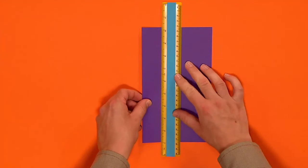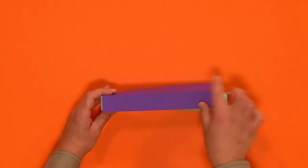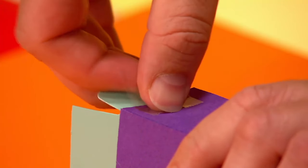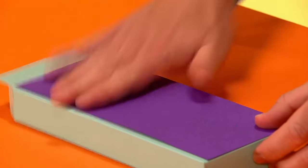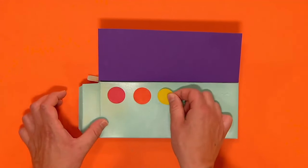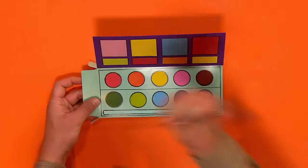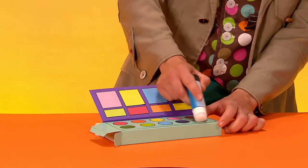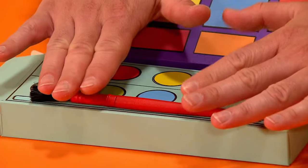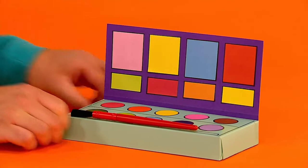Next, take a piece of card and use a ruler to help you fold it like this. And then tape it to the box to make the lid. Now use stickers to make different coloured paints on your art box palette. Then add some detail with a black pen. Lastly, stick an old paintbrush to your paint box like this. Your art box pencil case is finished and ready for all your pens and pencils.